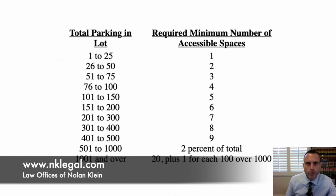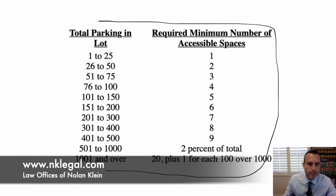Going to an issue that is really super common in these lawsuits, again in my own anecdotal experience: parking lots and accessible spaces. Okay, so this is the required number of accessible spaces based on how many actual regular parking spaces are in the lot.